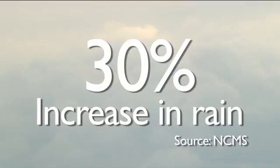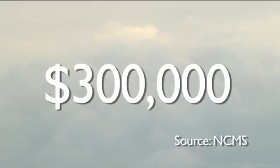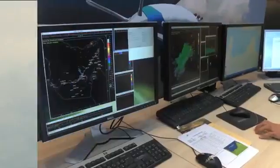So what's the return on the spend? Well, according to the centre's estimates, if a cloud is successfully seeded, it can increase rainfall by up to 30%. And given that a medium-sized cloud can carry up to 270 million gallons of water, at current prices, one seeding exercise could generate more than $300,000 worth of water.